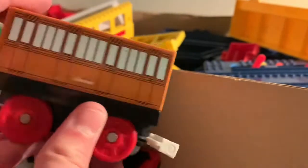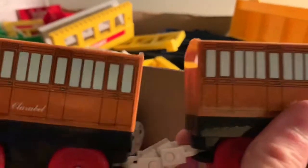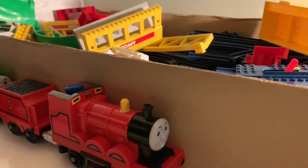Wow. It's basically just Clarabelle, but without that bit. Same faces as a Tomy face, which is really cool. That's all zoomed in. Right, anyway, we've got buildings.